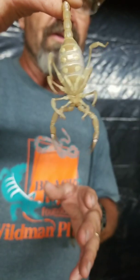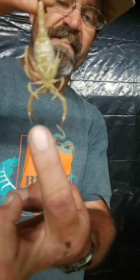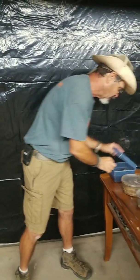That's also the way you can tell a male from a female in a lot of scorpion species, is because of the size and the shape of these little. There you go. I think you can see him pretty well there. So there's the bottom of the scorpion. Very good question. And this is a good example of showing off the scorpion because of its size. Smaller ones can't always see that stuff.